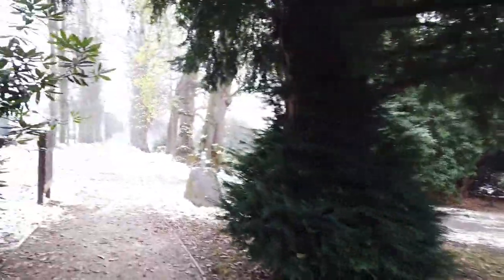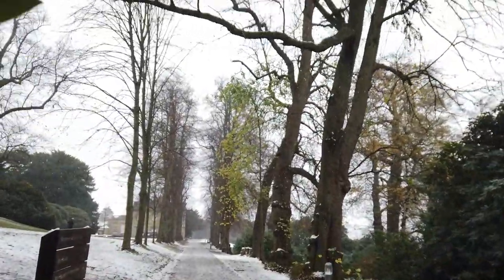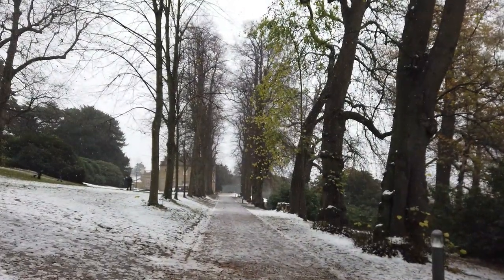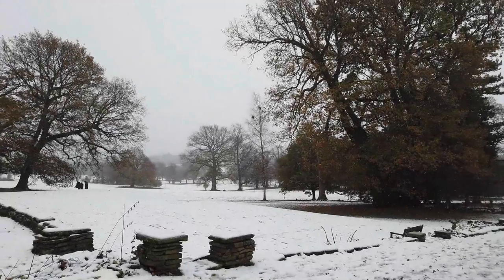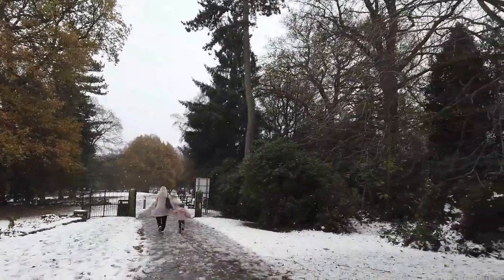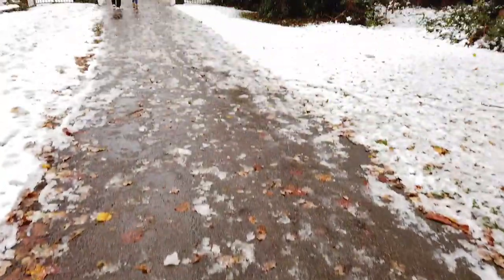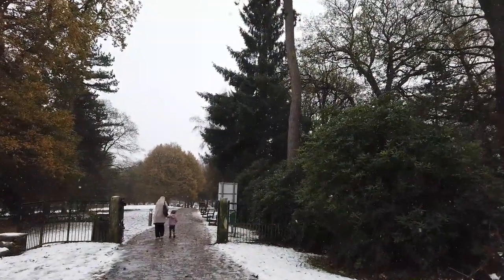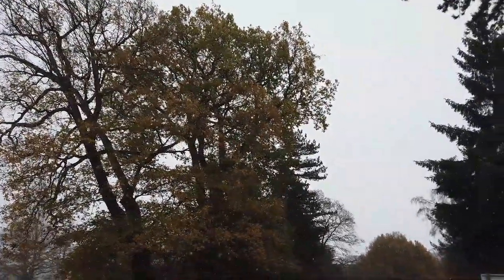So, apparently, look at that beautiful scene there. I'll show you that. Christmas tree. Here. Down there, isn't it? Yeah. Look at that view over there, everybody. I'm worried about this floor because look, it's just sheet ice. It's not actually slippy, but it looks like it should be slippy. What's quite interesting, some of these trees that should have lost all the leaves so far, still got quite a few on them.